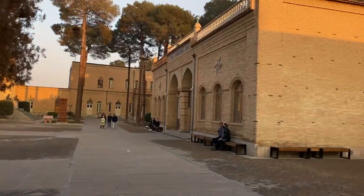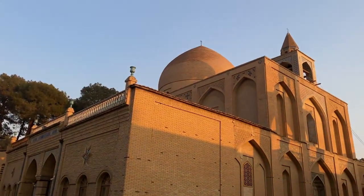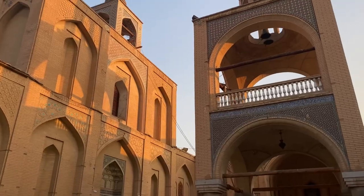Guys, and now I want to show you an Armenian church, which totally doesn't look like a church. It even looks like a mosque. So let's go inside and check it.